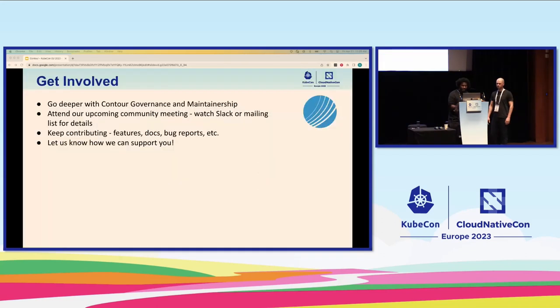Again, please get involved. You can go deeper with Contour governance and maintainership, come to our community meetings, keep contributing, and let us know how we can support you. For the folks that are users now that want to step up into a more contributor role, want to give back to the community, one way to do that is by just letting us know. Tell us, hey, I have an interest in this project, and I could use a little support.